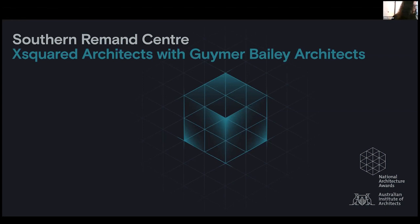Our next project is the Southern Remand Centre, and it's in the public category, and it's by Xsquared Architects with Guymer Bailey Architects. I hope I pronounced that correctly.